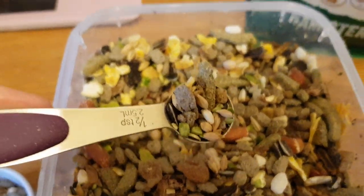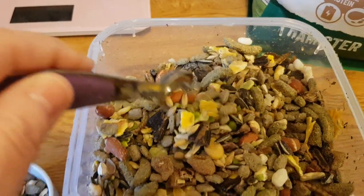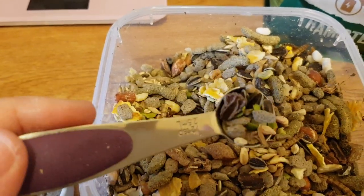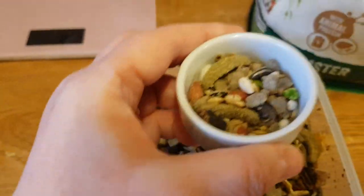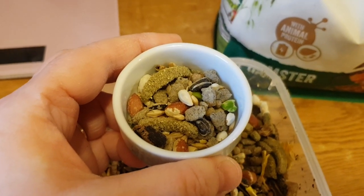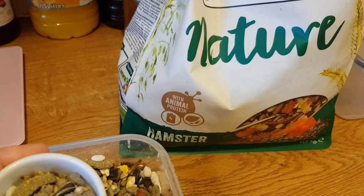There you go, guys. Now, I'd be happy to feed Syrians this. There's a locust bean. There you go. Now, just look at that. I don't think you can get this on Amazon, I'll have to have a look, because I only saw it on Zooplus by accident.